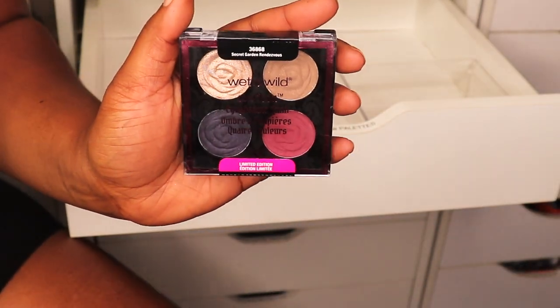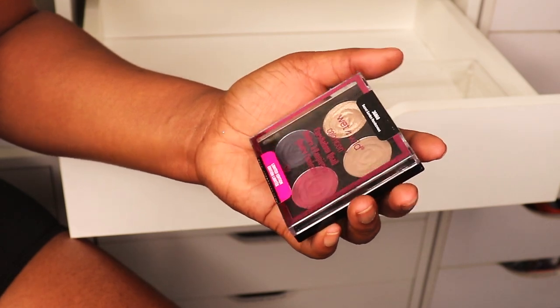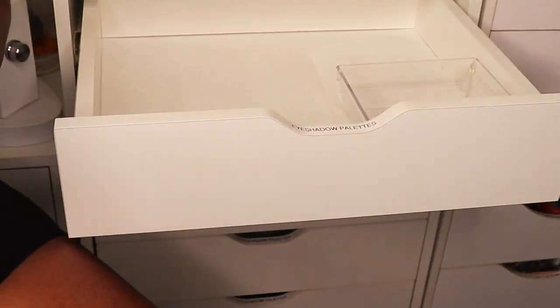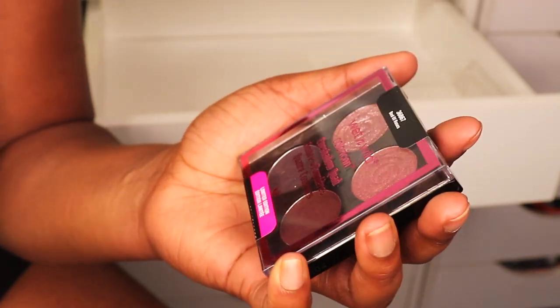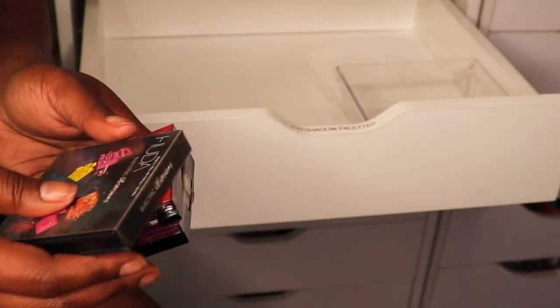Same thing from the same Poshmark seller. I also got the Secret Garden Redensivus palette. She looks like this. I have yet to open it, but I do want to try it. So same thing with this one, same Poshmark seller, Bed of Roses. Y'all, going in the new products drawer because I want to try it.